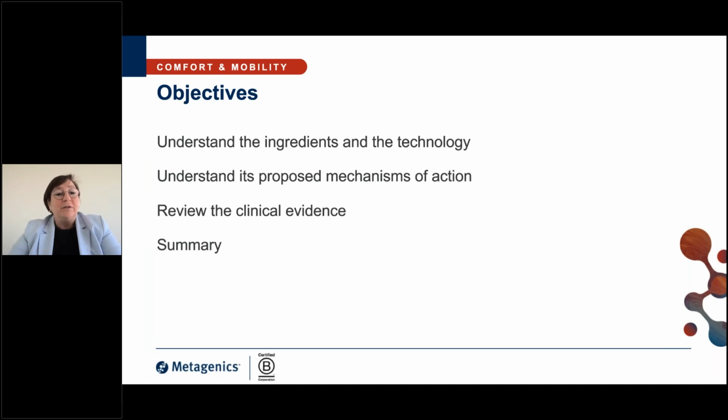So first of all, as objectives, I want you to understand the ingredients and the technology I will explain. Also understand the proposed mechanisms of action, because as you know, this has a different mechanism of action if we compare to drugs, for example. I will review the clinical evidence and go through some clinical trials with you, and then finally summarize. And also I'd like to give you some feedback on who we should prescribe this to, or who can have a benefit from the products or these ingredients.